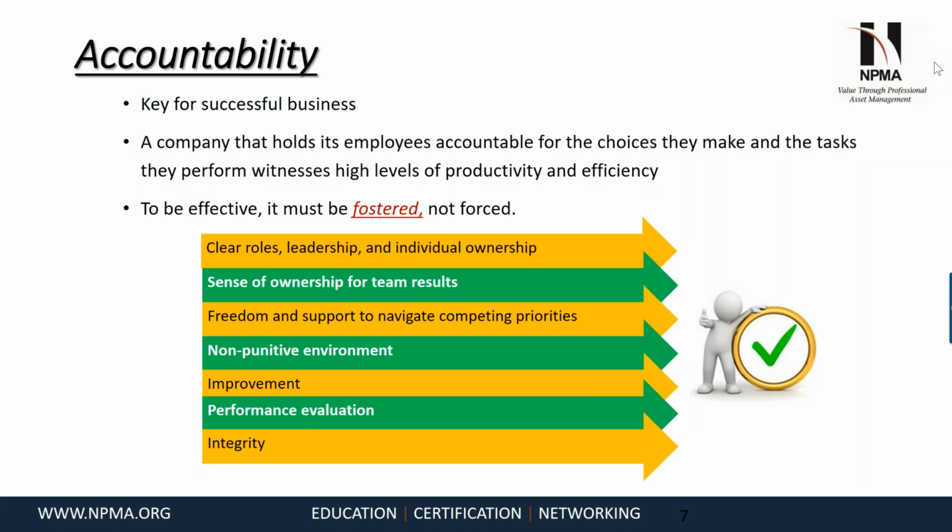But to be effective, that accountability must be fostered, not forced. So there need to be clear roles, job descriptions, leadership, and individual ownership. There's a sense of ownership for team results, from upper management all the way down to supervision at whatever level in your world. If there is an effort going on that involves a group of individuals, especially within the property management system and the property management organization, we know who those are, we know who you are, you know who you are. There should be recognition for the success of that project. And then freedom and support to navigate competing priorities.